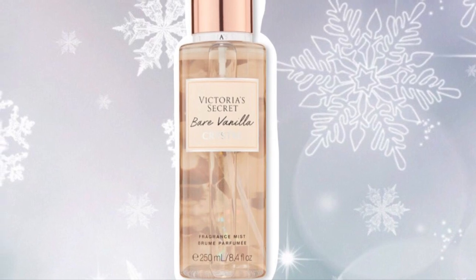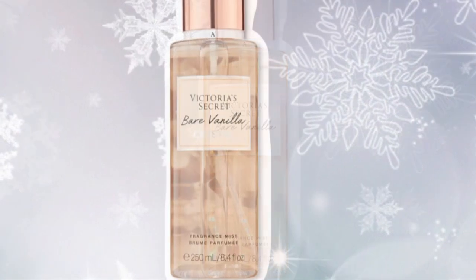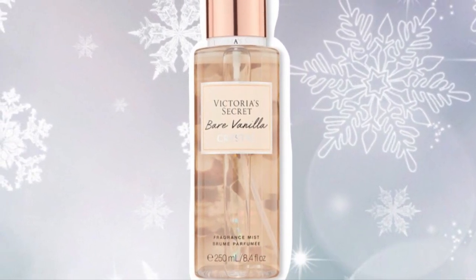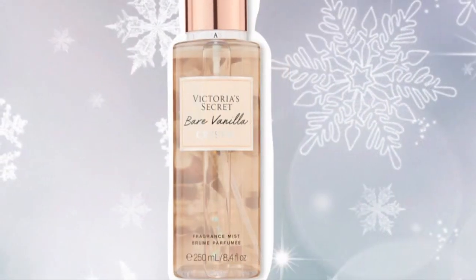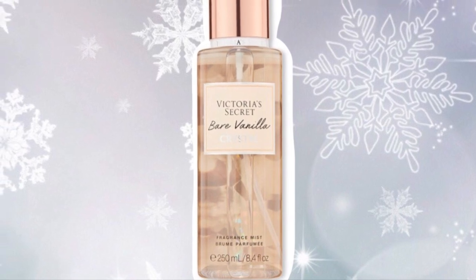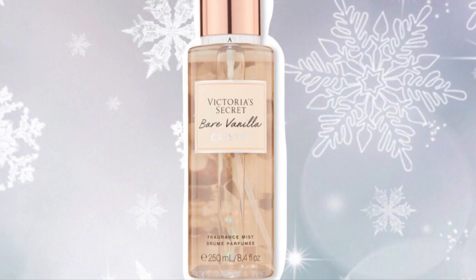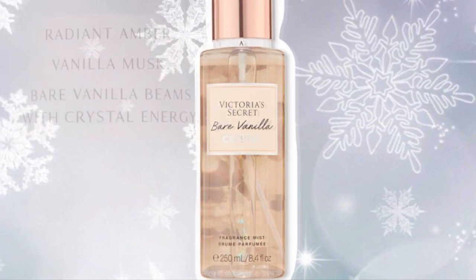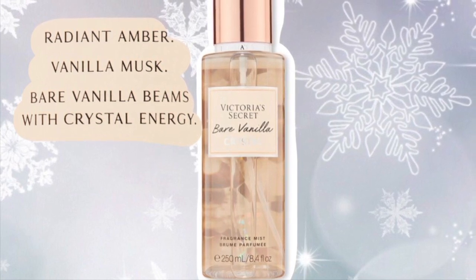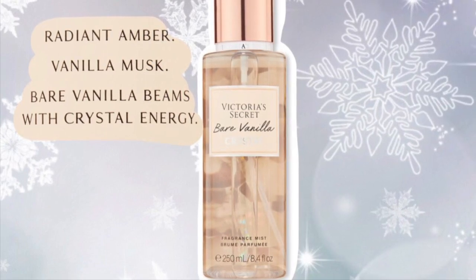Then we have Bare Vanilla Crystal. Now, Bare Vanilla is one that I have tried before, and I like it because I usually like vanilla scents. I like sweet scents. I like foodie scents. I like fresh scents. And I usually haven't met a vanilla I didn't like. So this is radiant amber, vanilla musk, Bare Vanilla beams with crystal energy.